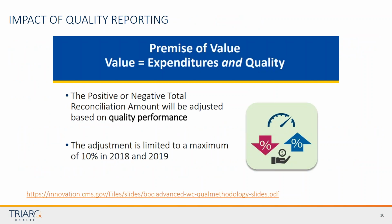So just to reiterate what Sabrina was saying at the beginning of the call, why is this important, right?